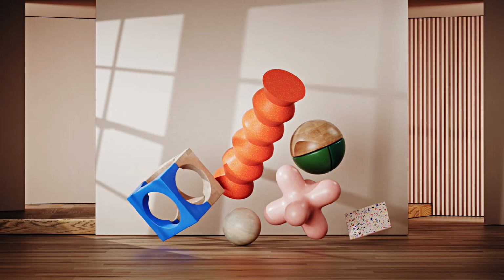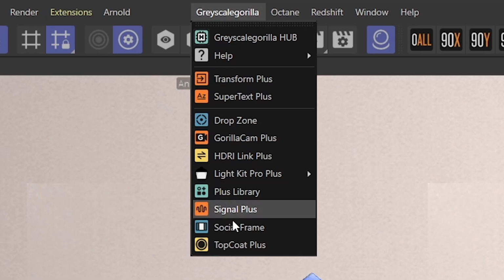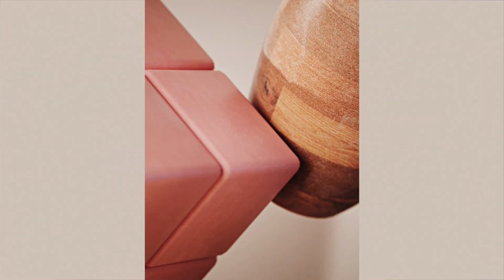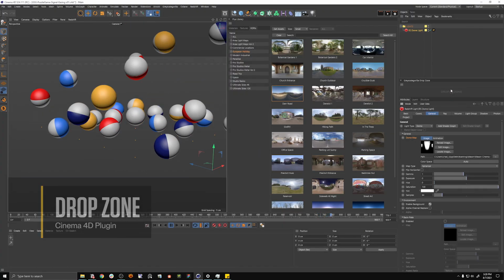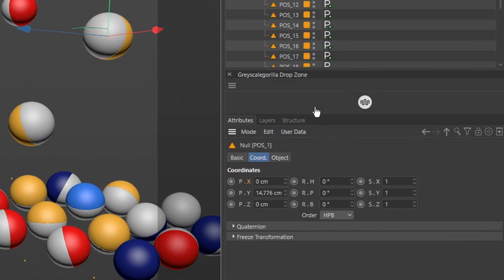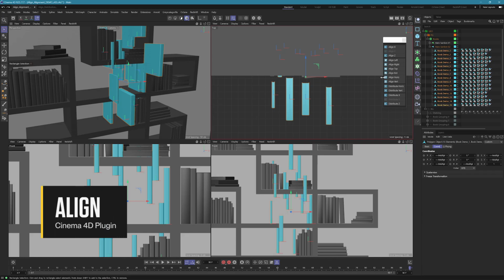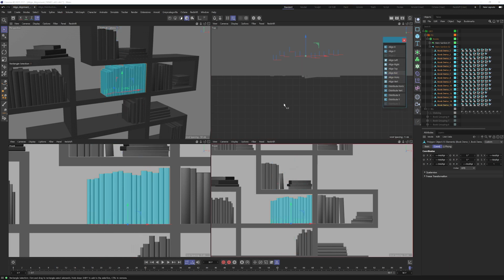In addition, we've also added 3 useful Cinema 4D plugins to help you work faster, including Social Frame, a time-saving plugin that removes the guesswork and helps you visualize your framing for different social media platforms. Drop Zone, the easiest way to add signal, HDRI link, and light maps to your scene just by dragging and dropping. And Align, a plugin that helps you quickly and accurately line up your objects in your scene, similar to the Align tools in Illustrator.